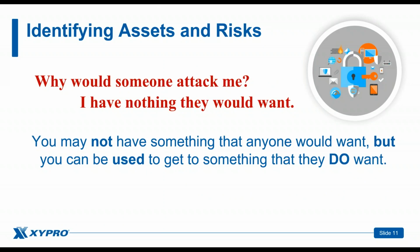So a critical part of this exercise is identifying your assets. I hear all the time as I'm talking to customers, why would somebody attack me? What do I have that's so important to them? I don't have anything. I'm just a pass-through, or I'm just a switch, or I'm just some sort of proxy. I don't have any assets.